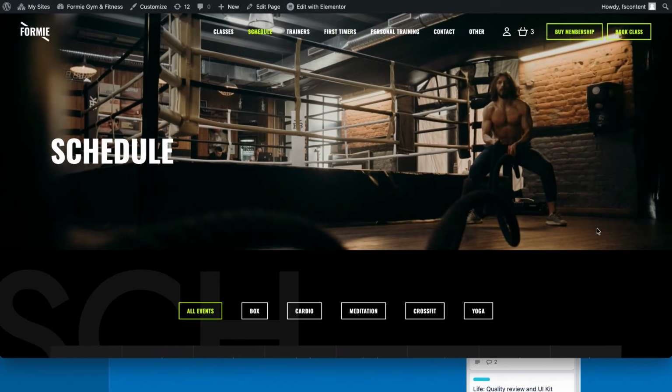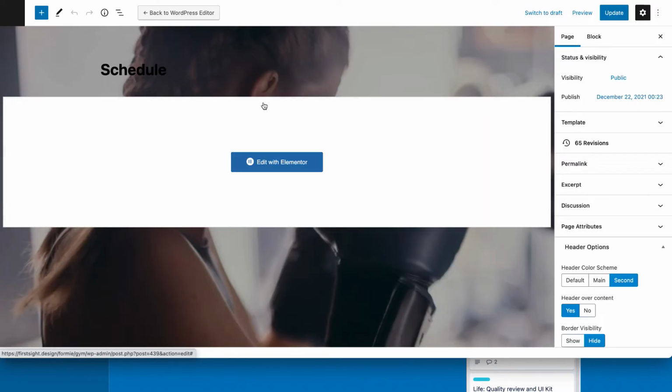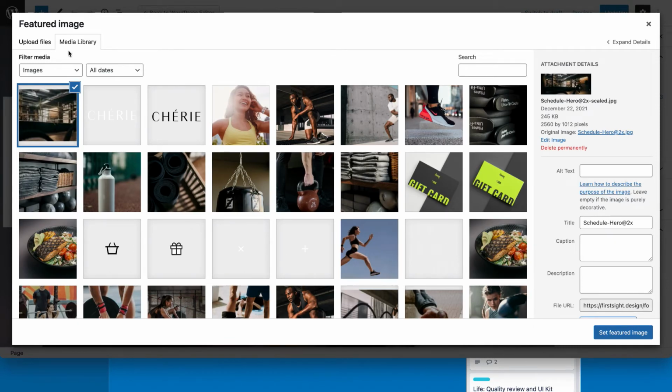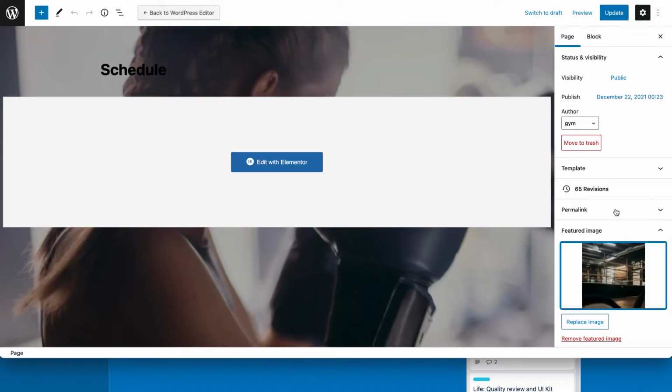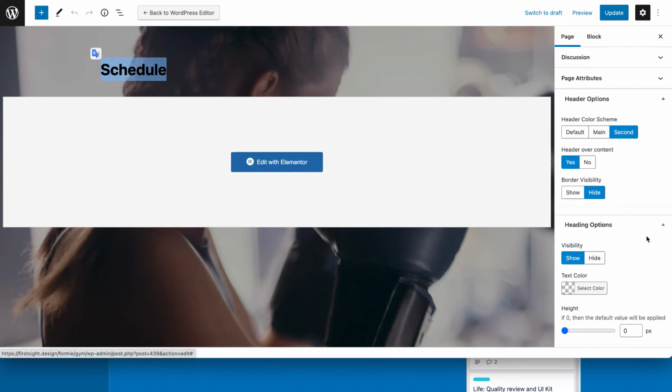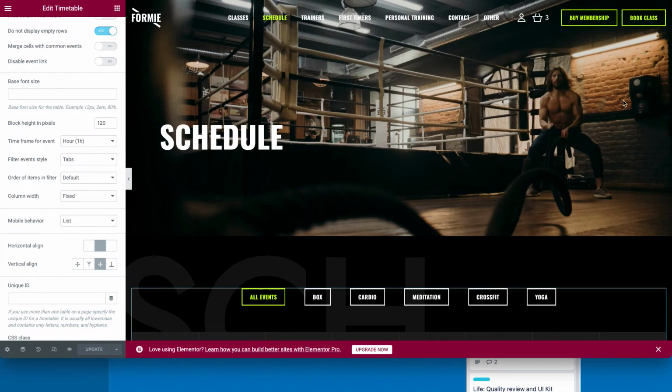To edit this hero section on top of the screen, you need to go to Edit Page, open the page in the WordPress editor right here, and you'll see that you have a featured image selected right here. So basically go to the media library, choose a different image, or upload a new image from your computer and save changes, and this image will be shown on top of the screen. And the title you can edit right here. Instead of schedule, just type the page title right here, and it will be shown on top of the screen.